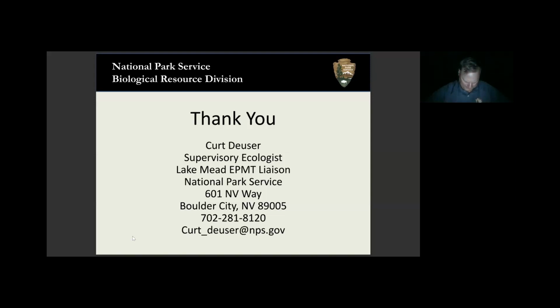This question's from Jim Boone. When we post observations of these weeds to iNaturalist, do you use that data? Good point. Thanks, Jim. Yes, I would say it's very, very important. I encourage you all to use iNaturalist to photo these. And then also there's another one, an app called EDDMapS. That's a really good one.